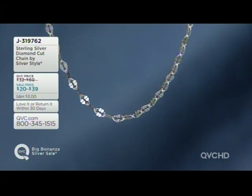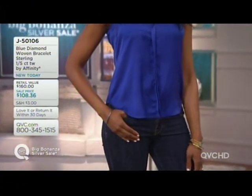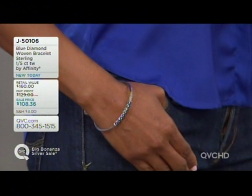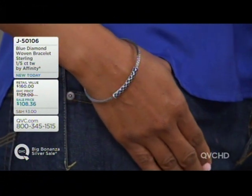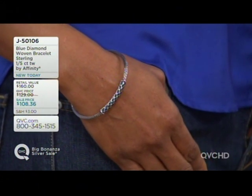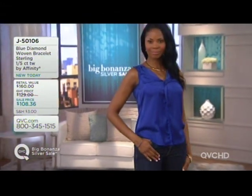J319762. We're back to some diamonds, and those of you who bought the blue diamonds, now you're in for a treat to be able to have the blue diamonds in a bracelet. And this is a beautiful woven bracelet. Blue diamonds is the only color we have. We do have 3 sizes, small, average, and large. For $108.36, you are getting genuine blue diamonds with that gorgeous Caribbean kind of blue color.